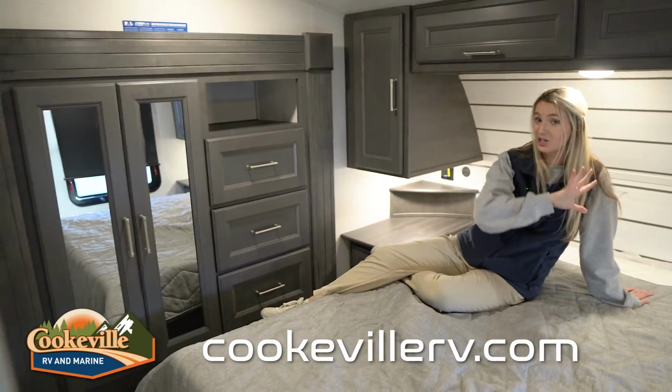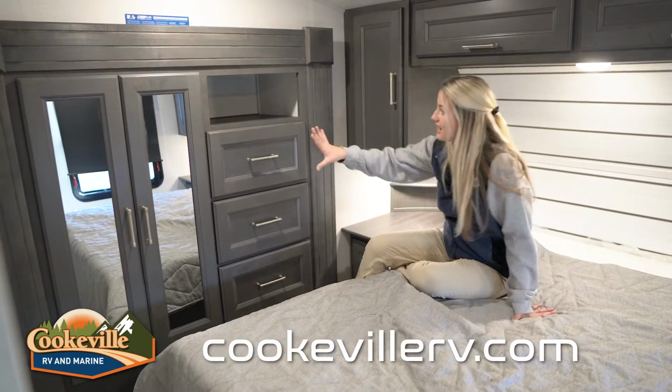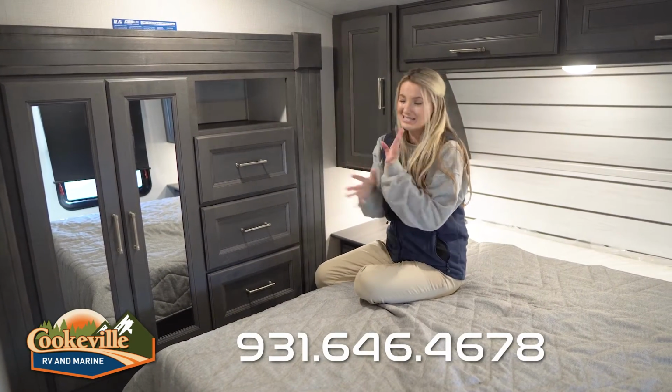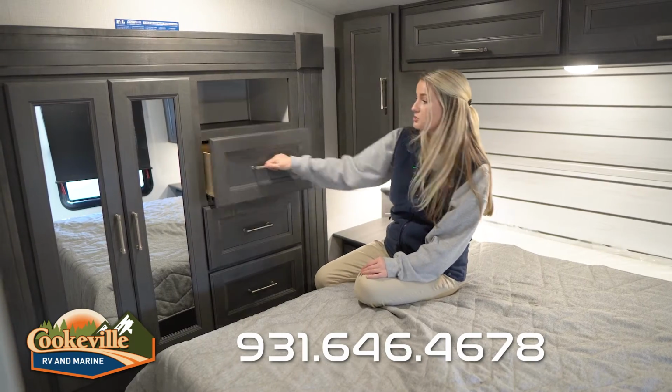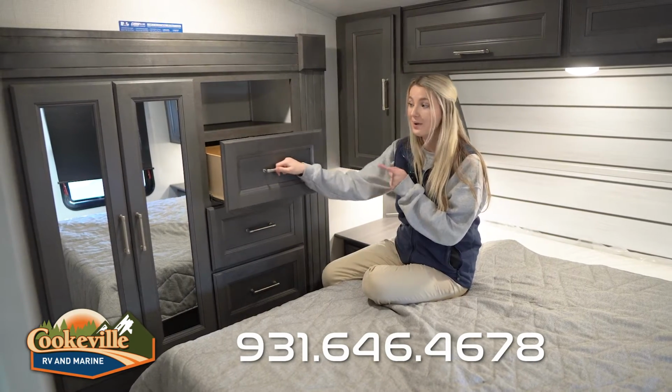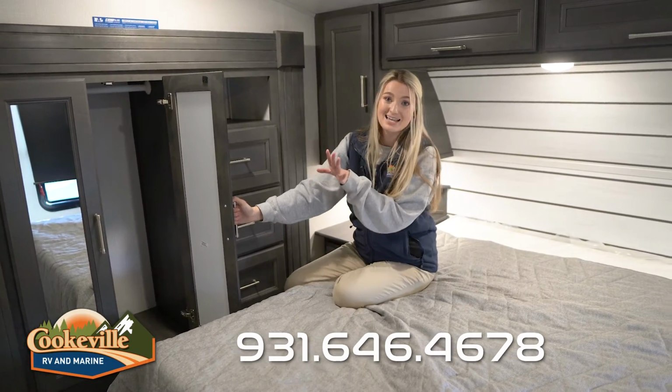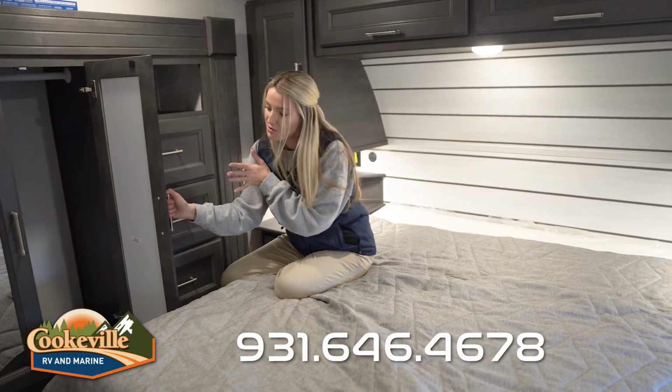And we even do have a closet space. Over on the other side, we do have this open space, perfect to put your jewelry in, or maybe some nice picture frames. You have 3 drawers to fold up all your socks and underwear, and we have a mirror front closet right here that opens up. You have a nice hanging rack in there, so you can hang up all of your clothes and other items in here.